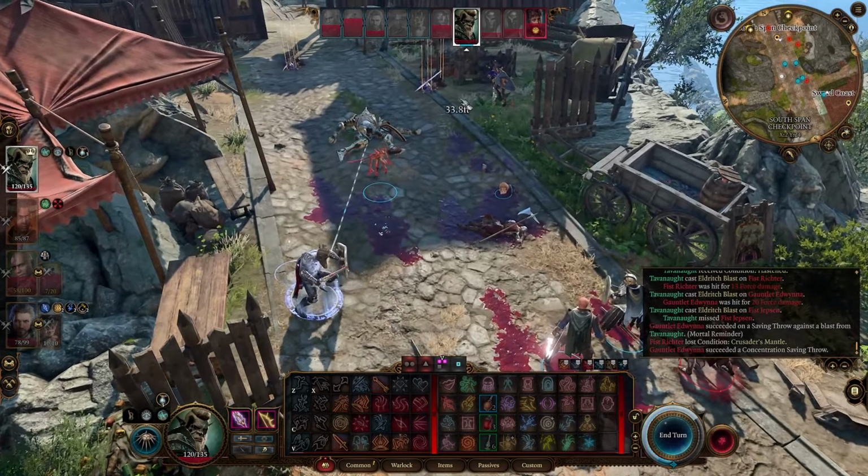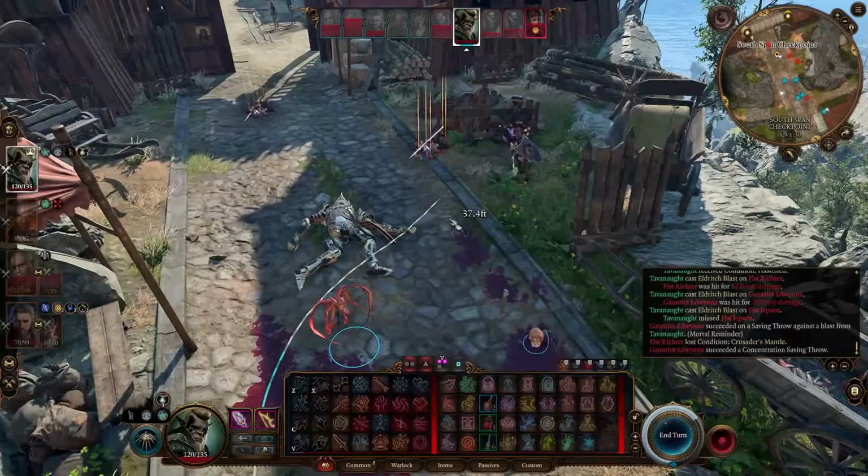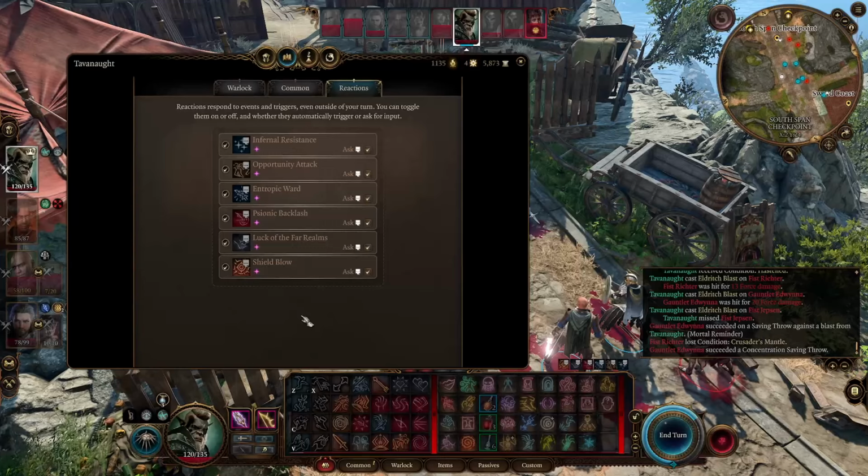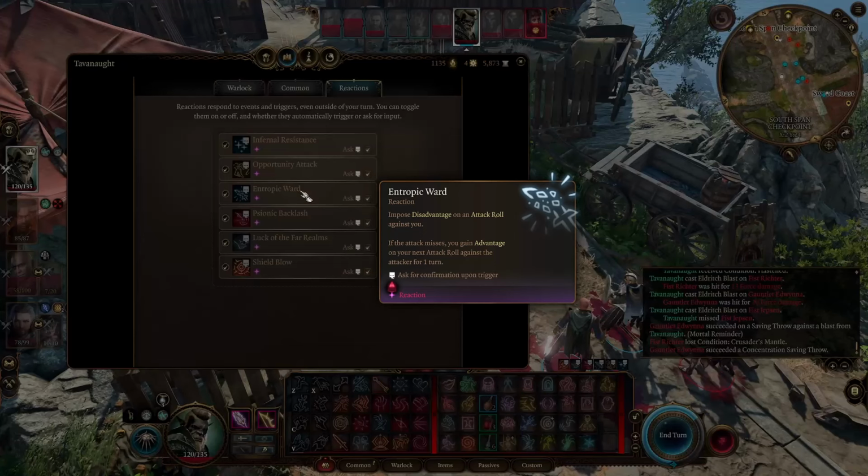And as I've shown earlier, frightening enemies doesn't take them out completely, but it is a strong debuff, so I can appreciate when it happens. It's a good thing. It's something I do want to have. At level 6, Great Old One Warlocks also get a defensive ability. Impose disadvantage on an attack roll against you.